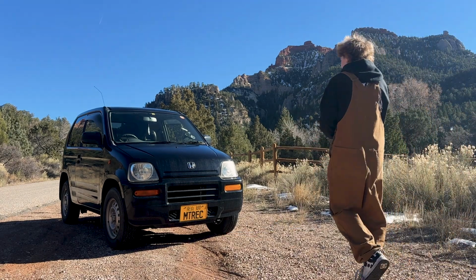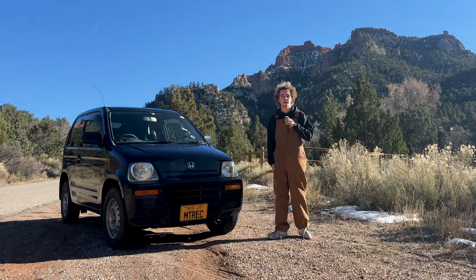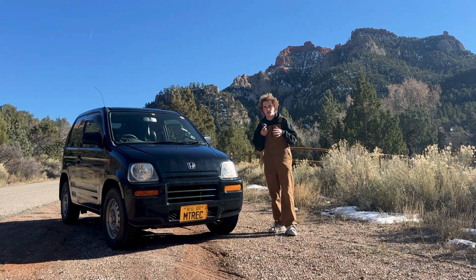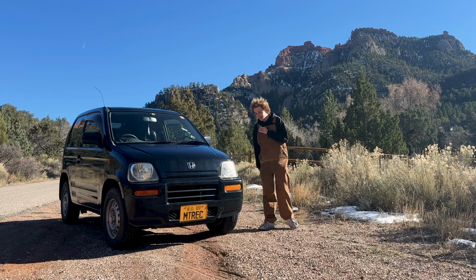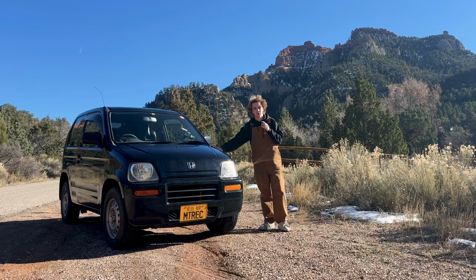So you might know that there's a couple other K SUVs that are pretty popular, like the Mitsubishi Pajero Mini or the Suzuki Jimny. And depending on where you live, you might have Suzuki Jimnys because they were released internationally, but with bigger engines, not K car sized engines. Whereas this one has a 656cc turbo K car engine. So this car is the competitor to both of those.